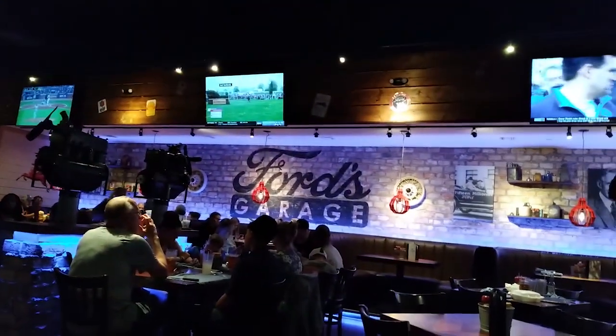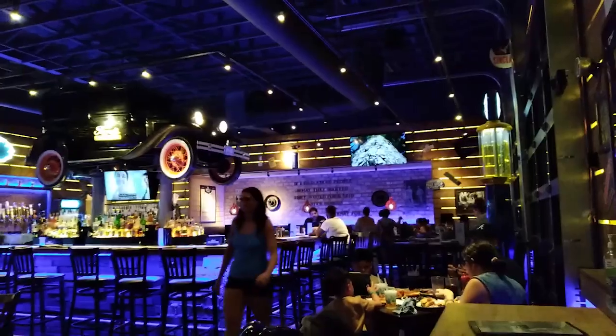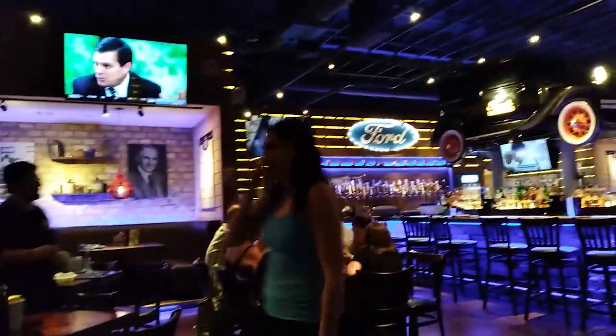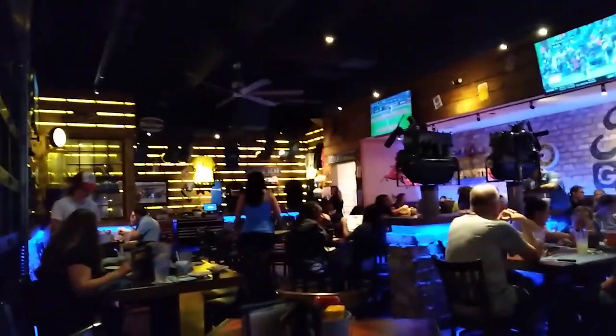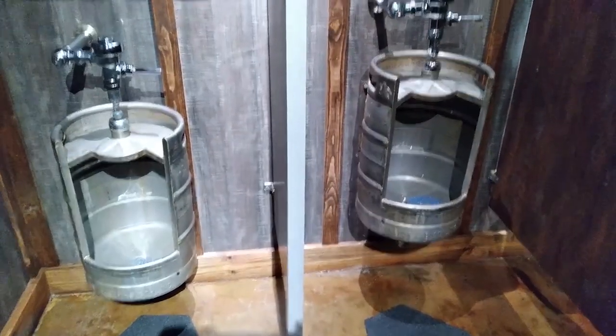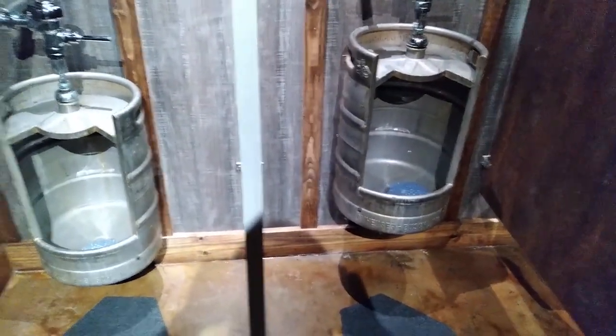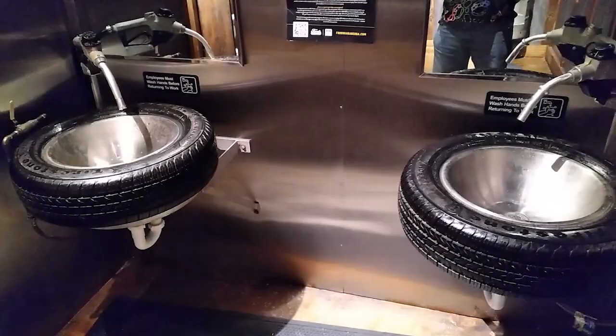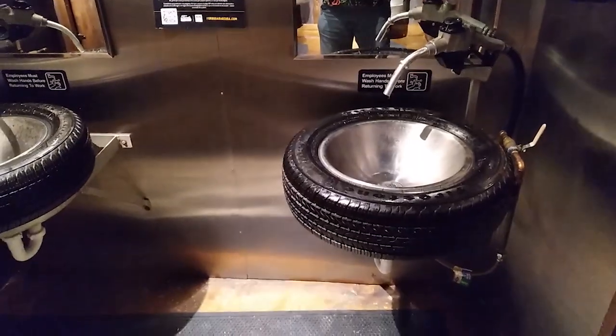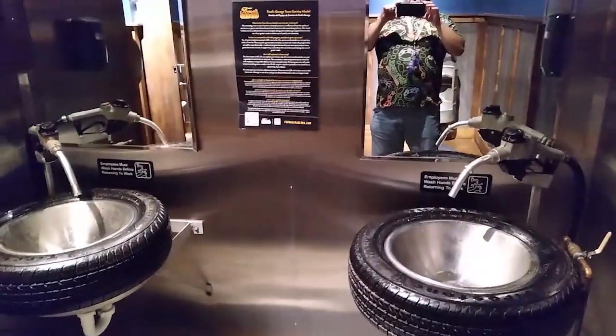One last look around. Pretty cool place. The beer taps are made out of kegs. Cool. And the sinks have tires around them. I think that's so cool looking. Awesome.